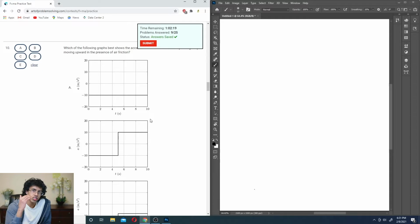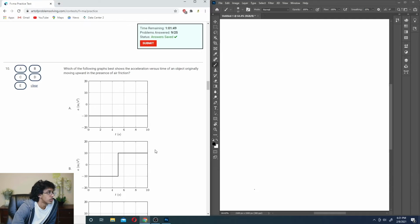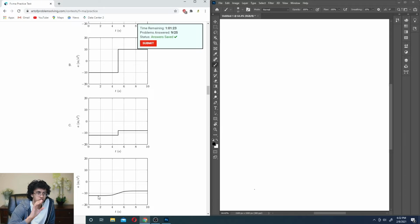Okay, so acceleration is constant downward, right? So I guess it is more downward originally, and then once it turns around, it is less extreme, and that acceleration goes down over time. In the presence of air friction, originally moving upward, it's for sure downward originally. As it slows down, the acceleration gets less extreme, and then as it gets faster, it still gets less extreme. So D seems legit.